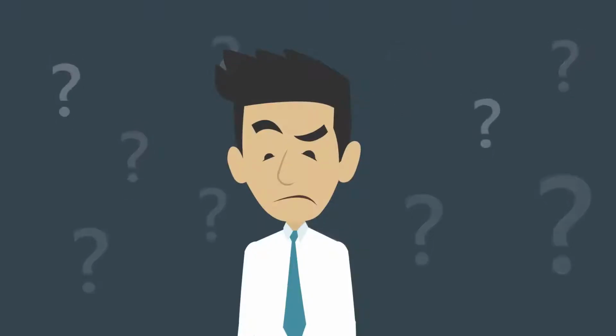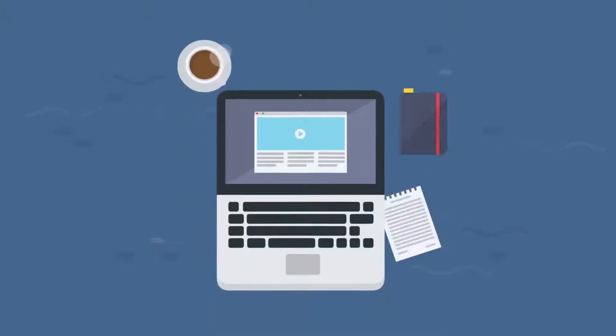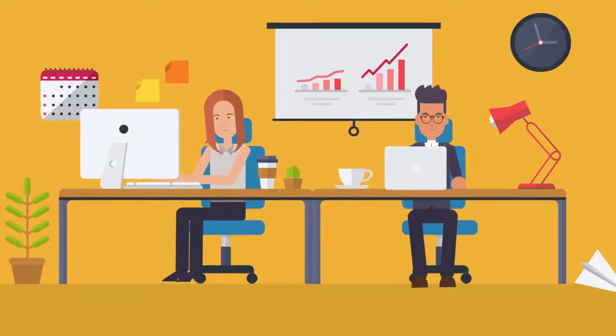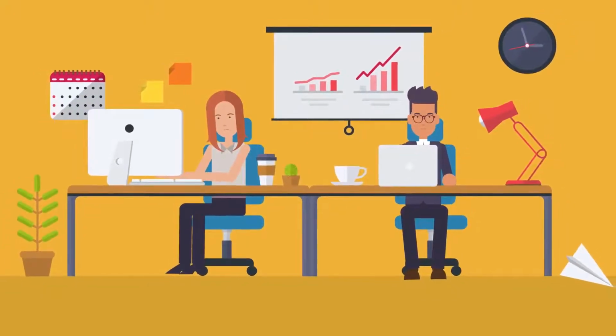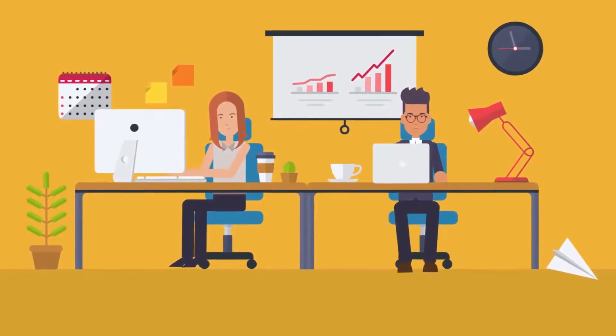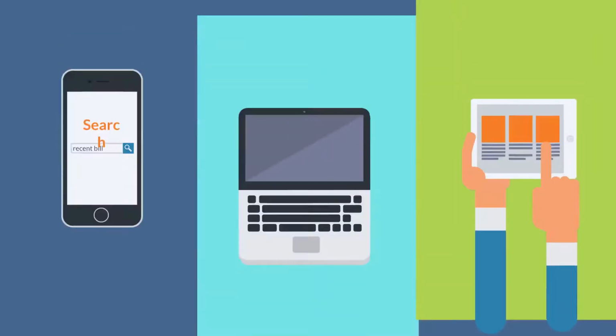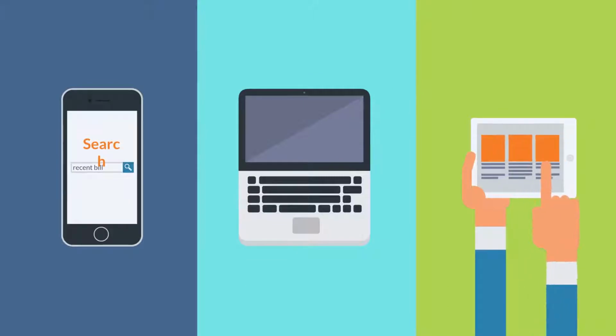Why get a website, you might ask? First off, a website is a great way to get exposure for your business. The fact is, in today's world, having a website is a necessity if you're a business. The days of people looking in the yellow pages for a service are gone. The vast majority of people today conduct their searches online through the use of their cell phone, laptop, or tablet.